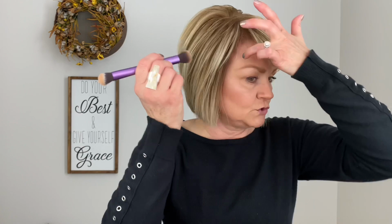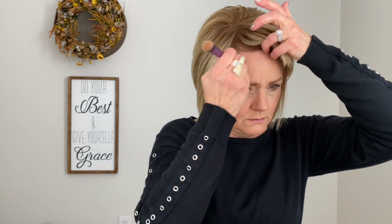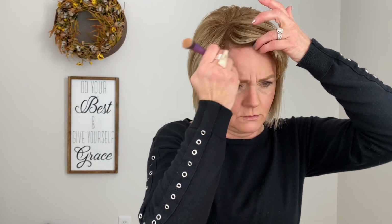So instead of making that fuller up there, that's when I took that contour, like I did in the other video, and I'm thinning that out a little bit instead. So remember, the contour is to make you look a little thinner, to give you some depth to your face. So that's what your contour is going to do.